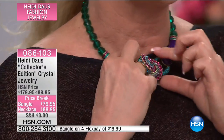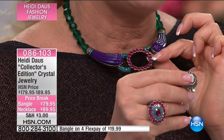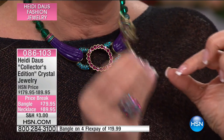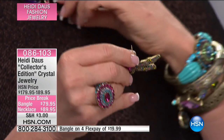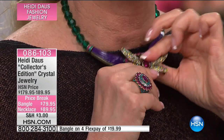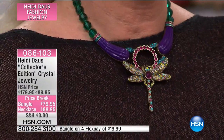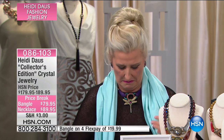But now watch what happens here. You see this little center guy? We've worked so hard on this. That center guy pops out, and this is where your enhancer comes in. You just undo your enhancer. Look at how clever. And then you just flip this on here, and look what it does. And there you have another whole fabulous thing. Look at this. And that's the fuchsia necklace that you're wearing with the emerald green. That goes back perfectly with critters.